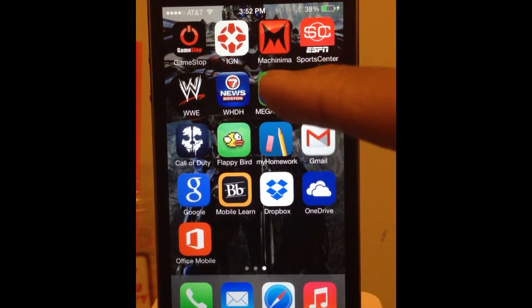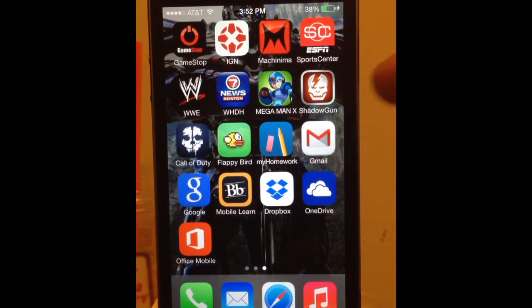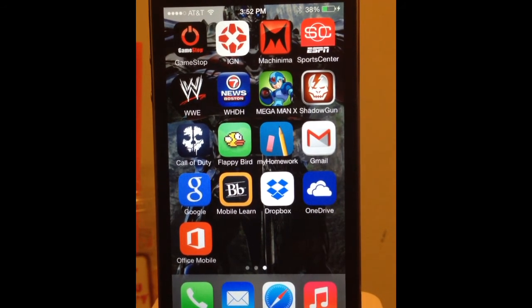Going into my games now, Mega Man X, which is my childhood, Shadowgun, which is a copy of Gears of War just on the iOS platform, a complete Gears of War rip actually, Call of Duty Ghosts, which is how I keep up with my score and stats and my kills for my multiplayer. Chill Guy 26, all caps, no space, is my Xbox Live gamer tag. Feel free to add me and get sniped.